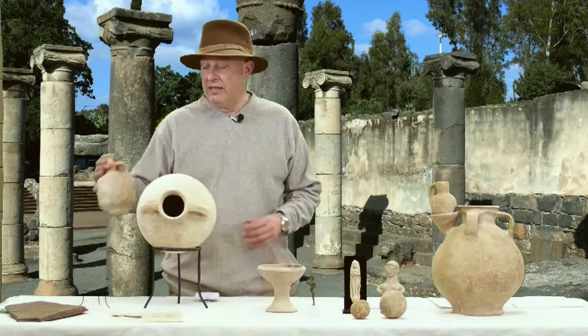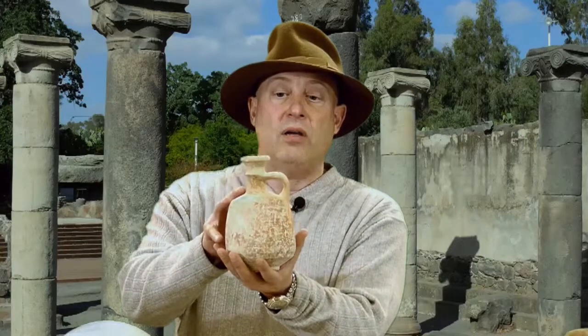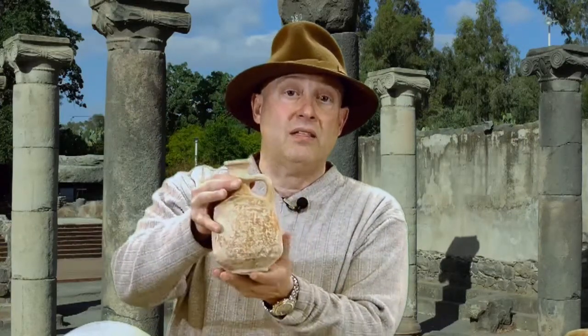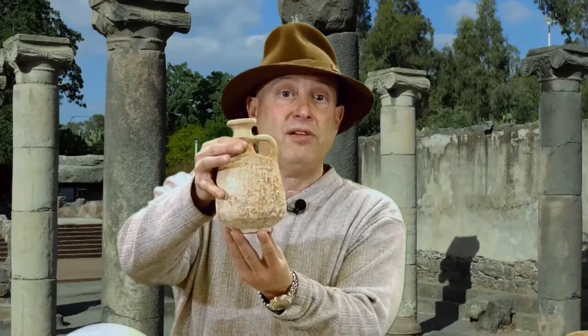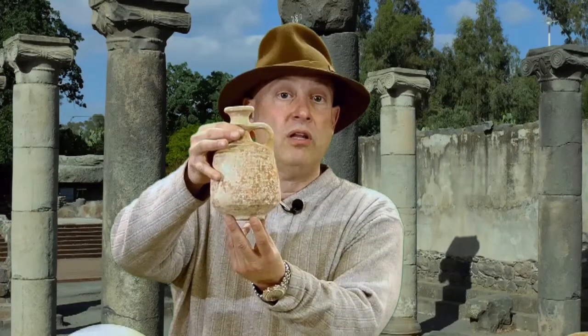First of all, we have a decanter made out of terracotta. They come in different sizes. This is a very small one, but they can be 3-4 times this size. And it could be that some of the prophets anointed kings, biblical kings, with this type of vessel because it could store olive oil, and olive oil was used to anoint.